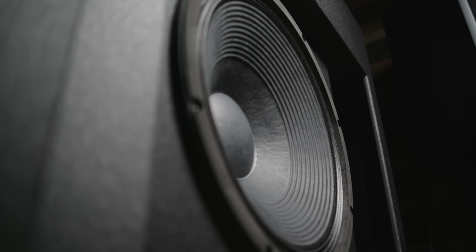No! After watching this demo, it made me realize that one of the most significant advantages of a large driver, like the one in the SVB21, is its ability to move a substantial amount of air with minimal effort. And as you can see in these demos, the driver isn't going crazy because it doesn't have to. This means the driver doesn't have to work as hard to reproduce low frequencies, resulting in reduced distortion and increased headroom, which is going to give you cleaner, more accurate bass that can be felt as much as it's heard.